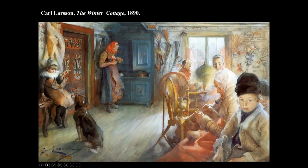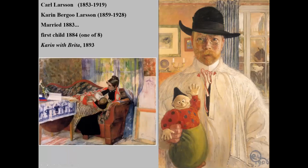Larsson was very influenced by the English arts and crafts movement. He knew all about it from the famous magazine Studio. He was fascinated by painted furniture and the painted decoration, in fact, that he would have found in both Sweden and Norway in these beautiful homes. And he wanted to recreate that in his own home.